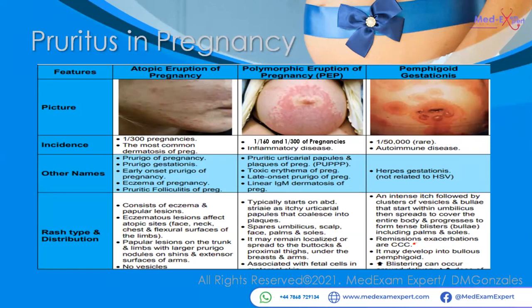I told you there are differences in incidences, but as of when that article was published, and until now, atopic eruption of pregnancy is still the most common dermatosis of pregnancy. The other names of atopic eruption of pregnancy are prurigo of pregnancy, prurigo gestationis, early onset prurigo of pregnancy, eczema of pregnancy, and proliferative folliculitis of pregnancy. On the other hand, the other name for PEP is PUPP. If you remember, it was previously called pruritic urticarial papules and plaques of pregnancy, toxic erythema of pregnancy, late onset prurigo of pregnancy, linear IgM dermatosis of pregnancy.